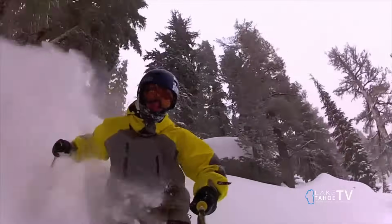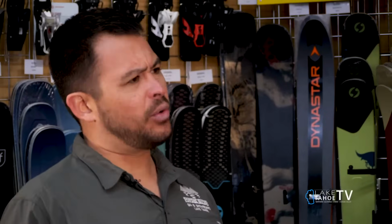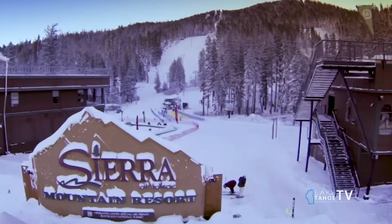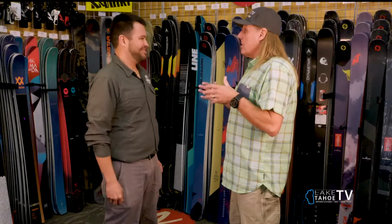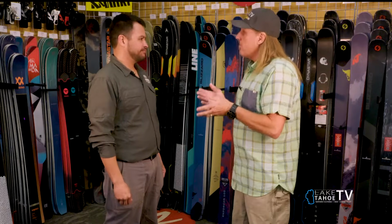Nice. We get a lot of side country options in addition to the front and back side, and it's just nice, especially with the types of mountains we have out here in the Sierras, like Heavenly, Kirkwood, Sierra, where we have tree skiing in addition to the bowls, to be able to be that versatile. One of the cool things that you were just talking about is you have kind of something for everybody.